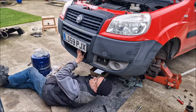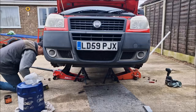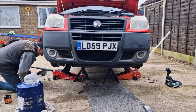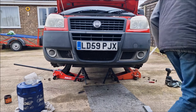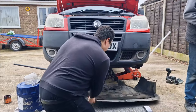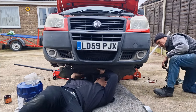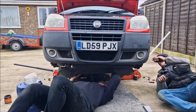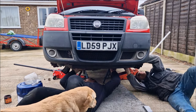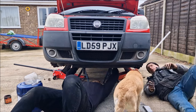How's it looking? All right, mate. It's never a good sign that you're sweeping up my van from off the floor. That's right. Right, time to put the under tray back on. Right, under tray. Yeah. Right. There we go. That's in. You hold it up, I'll put a nut on it.